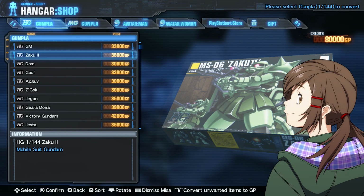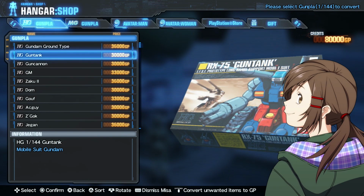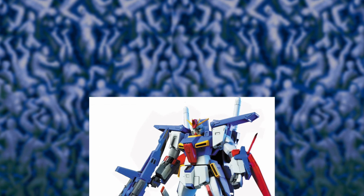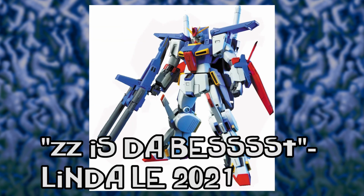Naturally, they're all based off real-life model kits from the Gundam franchise, so if you want the parts from one of your favorite series, you could just buy them. Oh hey, Double Zeta Gundam. Isn't that one of Linda's favorite Gundam series?